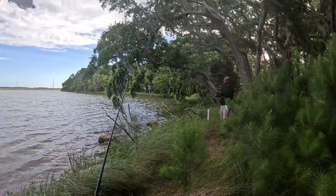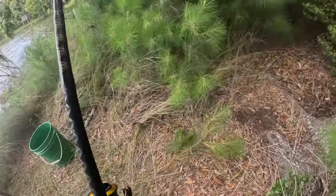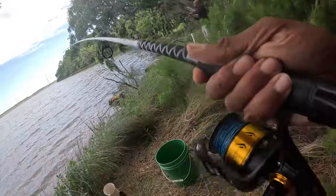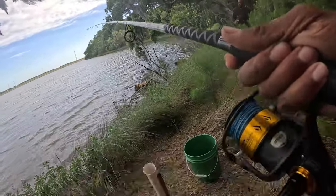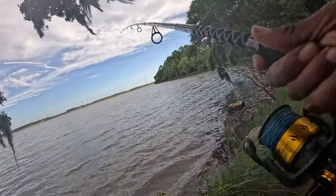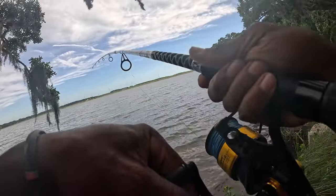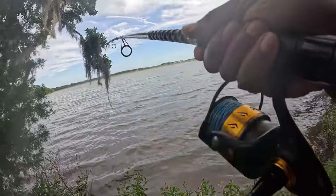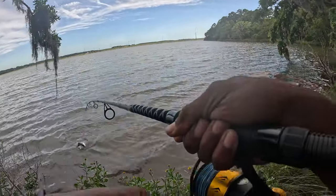There, he got on one. Ooh. Jeez. We both double hooked. This feel like another croaker. Oh, what the heck? Something going on. Okay, he's coming fast. Oh, where your fish at? Oh, there your fish. Nah, this is a red. I got a red.